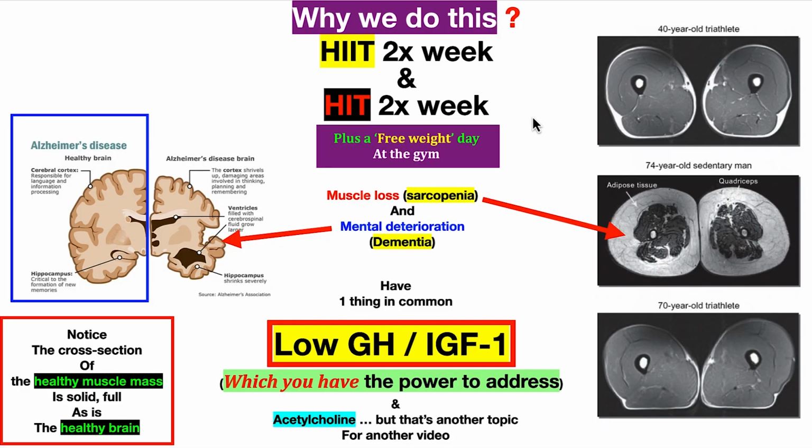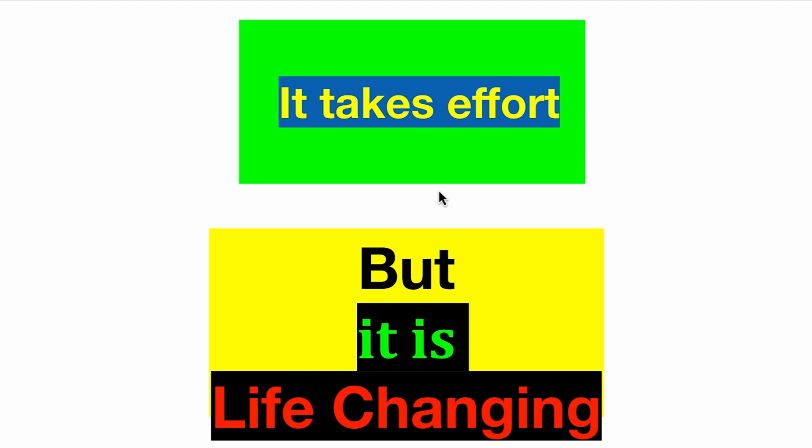As we get older, we have brain decline. We inevitably have brain decline, and there's something you can do to reverse that, make sure that doesn't happen. And we have muscle decline, muscle mass decline, and there's something that you can do to make sure that doesn't happen to you. That's the point of this. So I hope you etch this in your mind, and you see that it's the intensity, and you can go for years on an elliptical and not get the benefit. That's the point here. So it takes effort, but it certainly can be life-changing. So I hope you'll change your life.